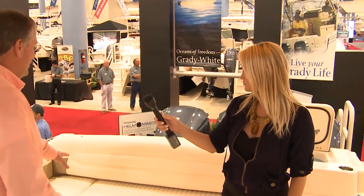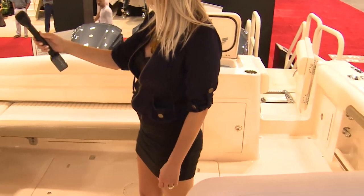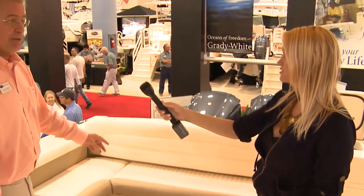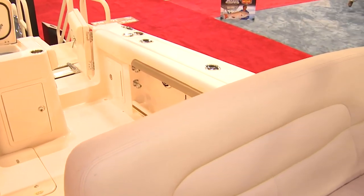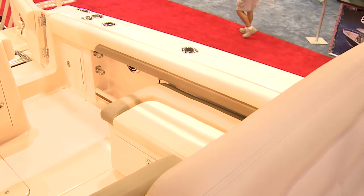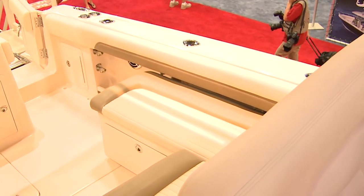If you look in the back of the boat, you see our lounge seat here. That is an option. But for the fishermen, we have a fold-away seat that opens the cockpit completely up, so you don't have that obstruction to the transom. So you can open it up for the fishing as well. If you look over here on the port side of the boat, again, for cruising, we have a seat that comes out. So if you have the lounge on the starboard side, now you have a double lounge, one on the port side as well.